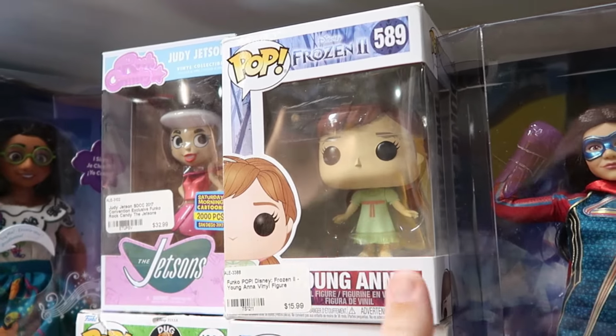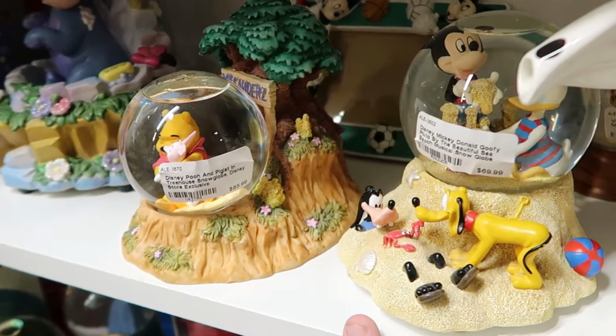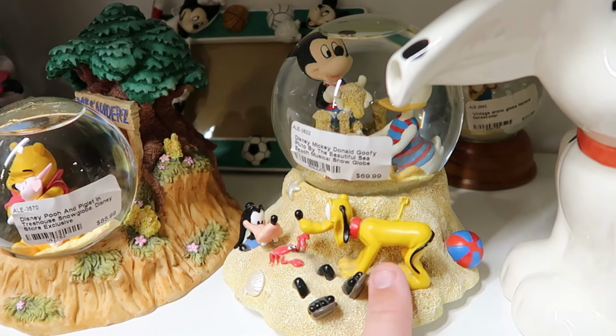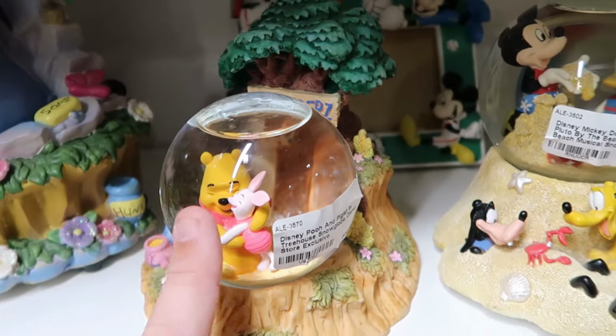I always love the Funko Pops. Really cool to see them at the Antique Mall. But underneath there at this specific booth, they do have even more snow globes. Disney Mickey, you have Donald, Goofy, Pluto by the beach. That one is $70. Here's a really fun Winnie the Pooh one where Pooh Bear is holding Piglet.